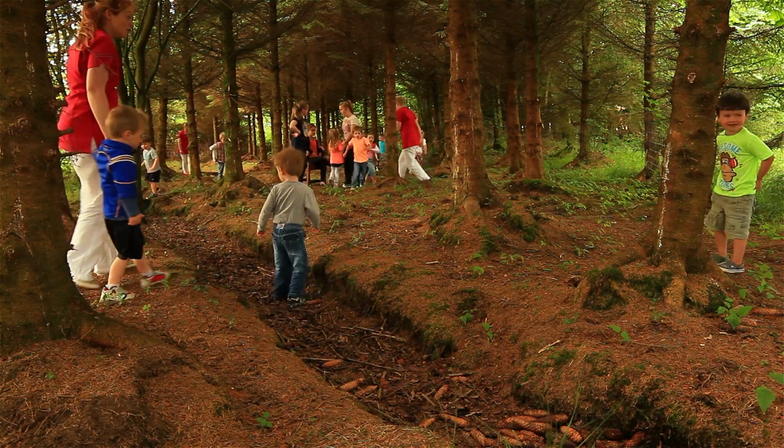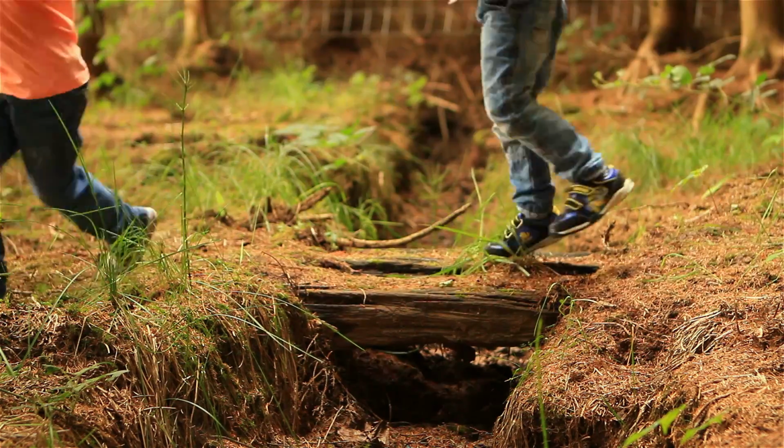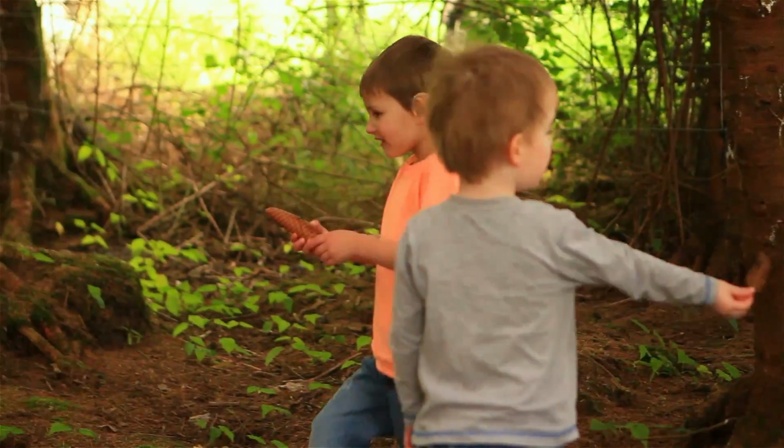There's a little risk involved because they cross over little dry bridges, and there are lovely pine cones and lovely experiences out there, and you can see the birds. Now with the Astra and the Childcare, our practice has changed, and I think this is fantastic.